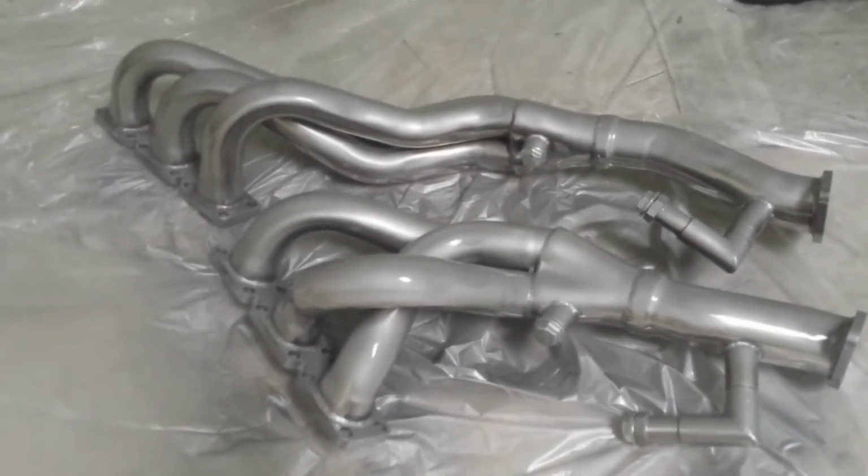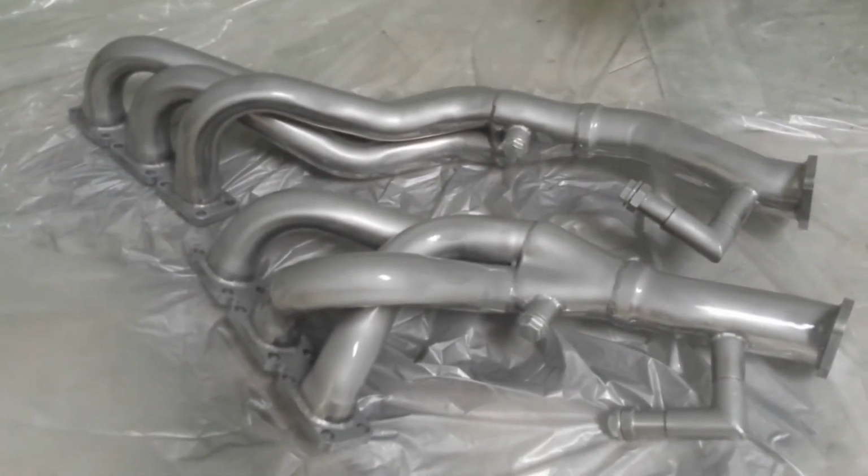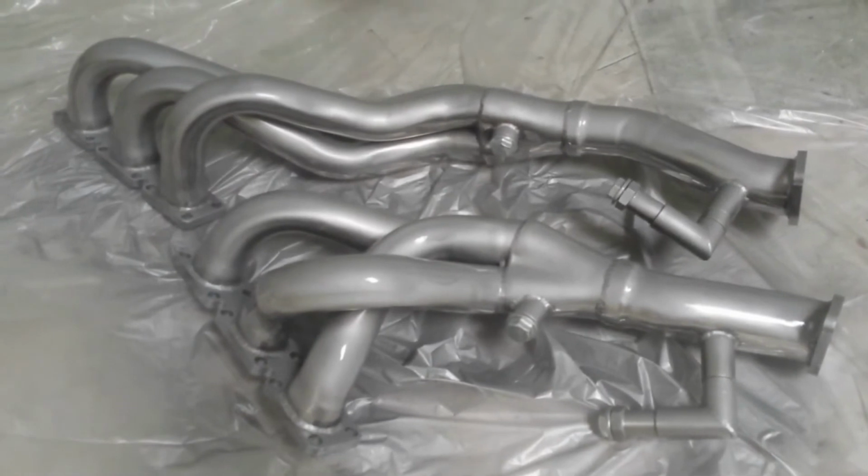So you might have to come back to another side in a second, as soon as this more or less sets, you know.